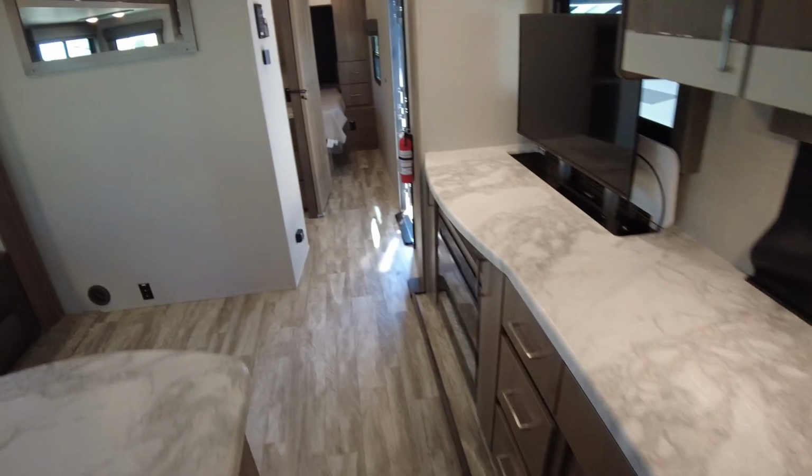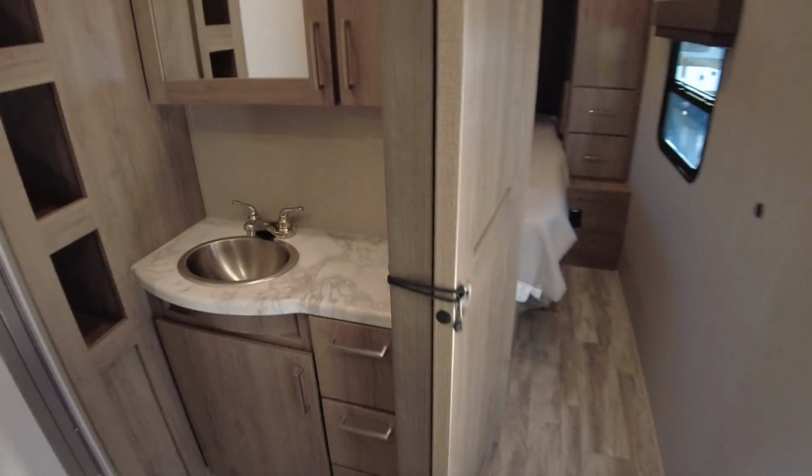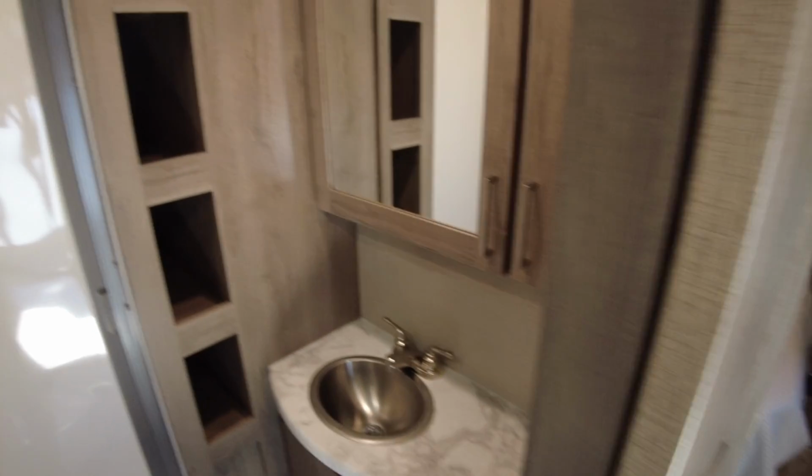This one has kind of a mid-bath too, but not quite as big. You'll have more storage though. There's that same shower door, but a little bit more cabinetry, a little bit more towel storage space.